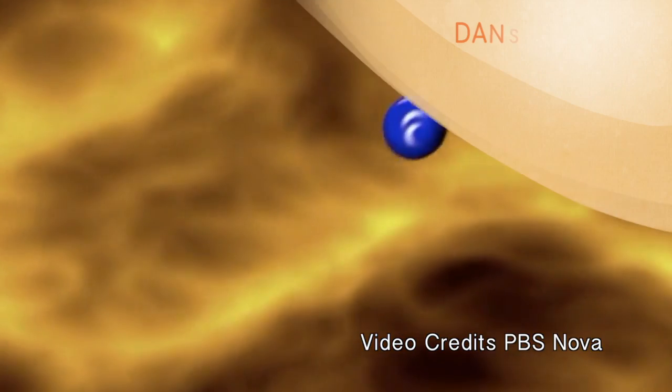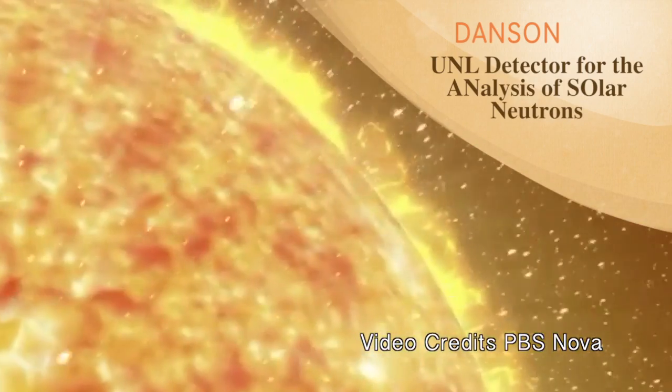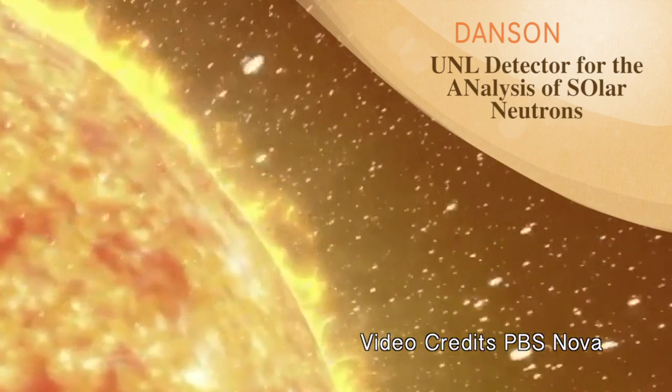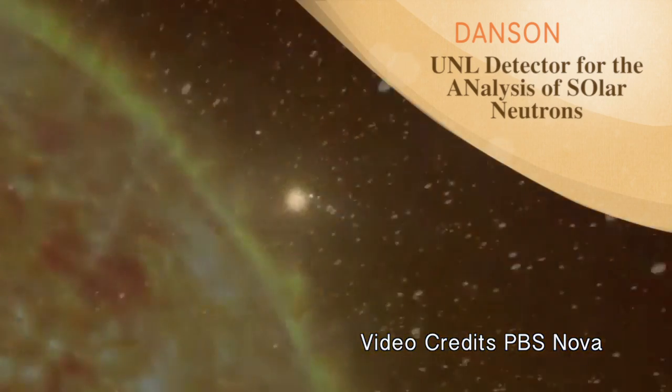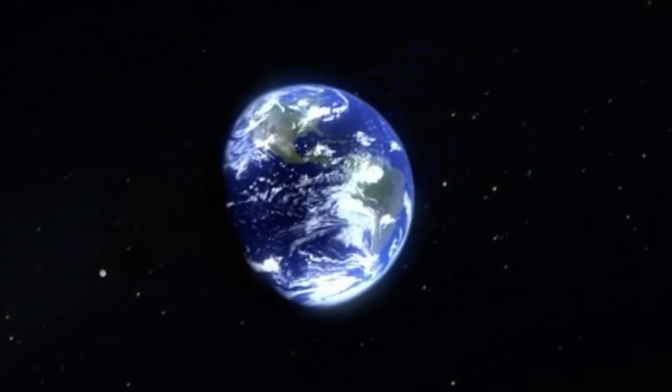In the UNL Detector for Analysis of Solar Neutrons project, or DANSON, researchers at the University of Nebraska-Lincoln are studying effects of solar neutron radiation on two types of materials at the International Space Station.